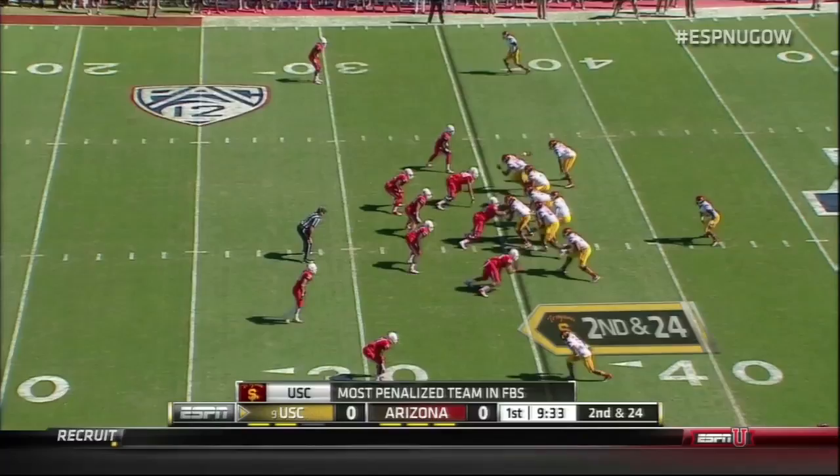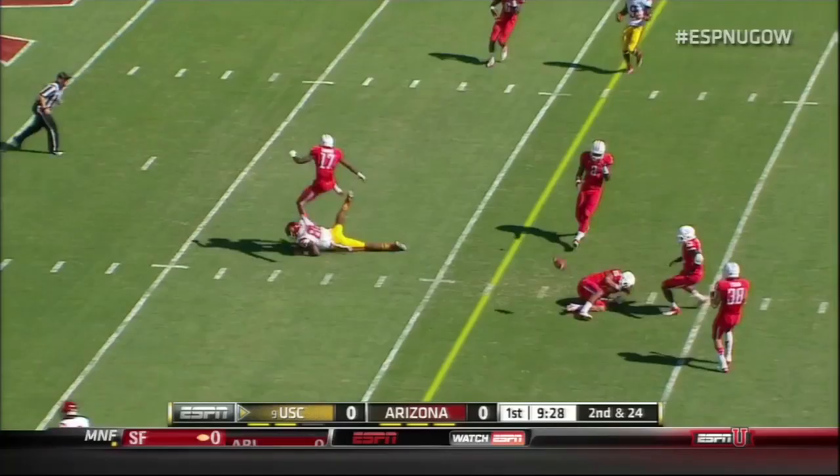Middle, that ball should have been intercepted.